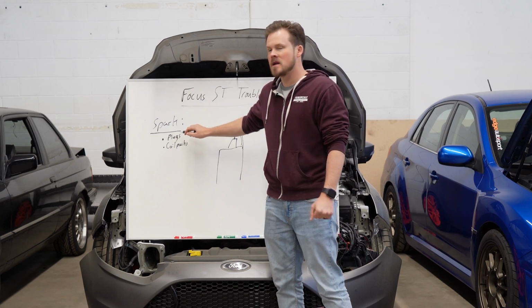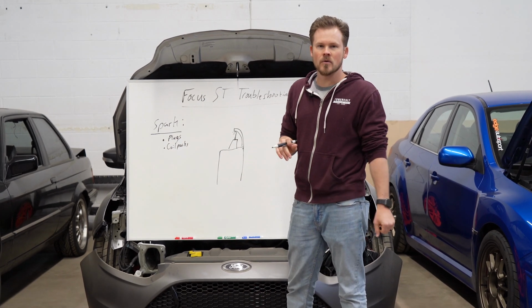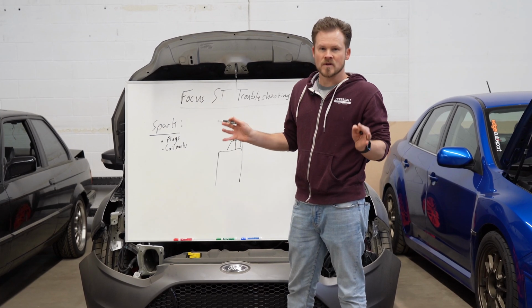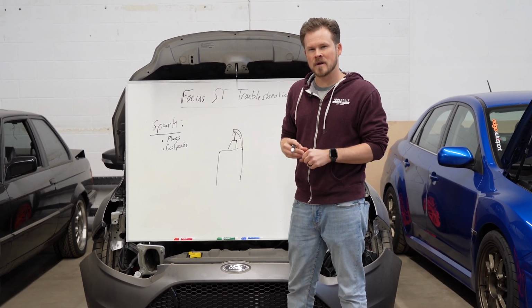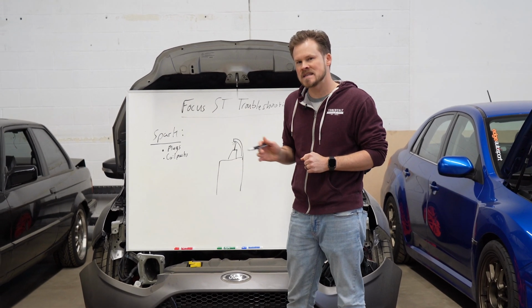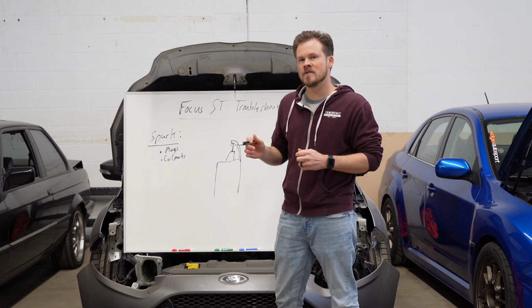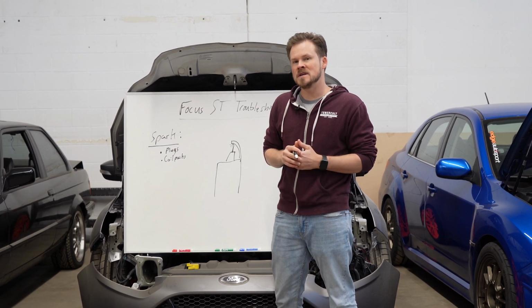We've got spark, so plugs, which I already talked about, and coil packs. Keep your stock coil packs, and coil packs have a very low failure rate on these cars. One of the failures that I have seen has been more of a harness issue, where the coil pack harness will develop some kind of a short and you'll get misfires.